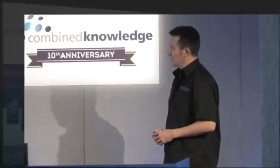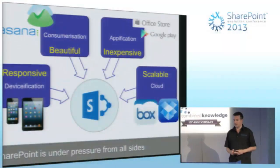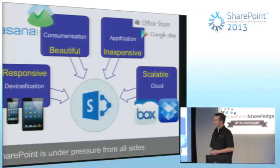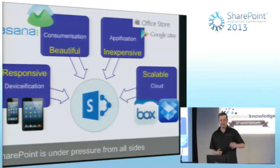So the final one, I think you guys have probably all heard of, this little movement called the cloud. That's obviously having a huge impact on SharePoint too. There are a couple of good examples here that I think are firmly targeting SharePoint as a competitor, and that's Box.net and Dropbox. I think these are the competitors of the next generation for SharePoint, and that's 2013. And the key thing here is that you've got to be able to build very scalable solutions.